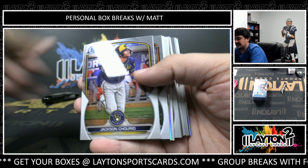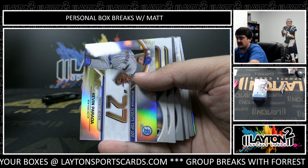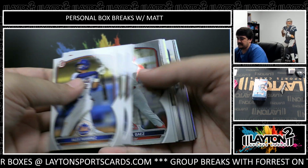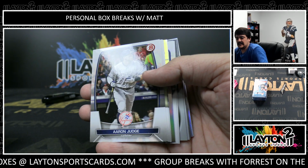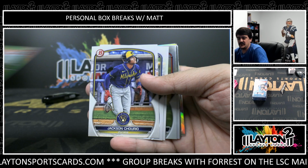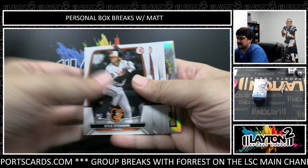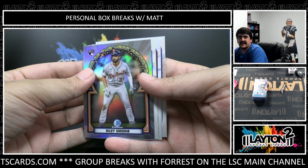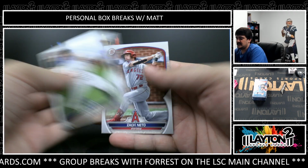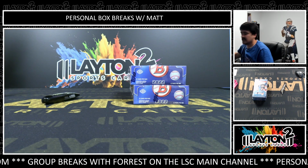Turned around there for no reason at all. Top 100, Kevin Parada, Baez, and Holiday. Prospects, Ellie, trying to see him soon these next couple boxes. There is a Riley Green, rookie favorites. And that will do it, Jeffrey, for the two boxes of 2023 Bowman Hobby.